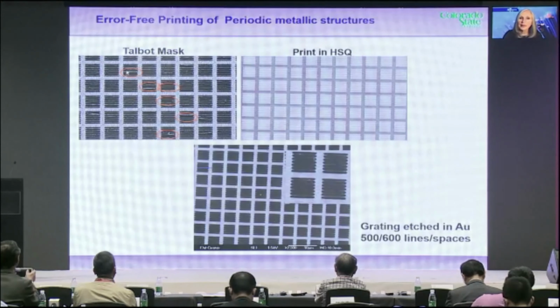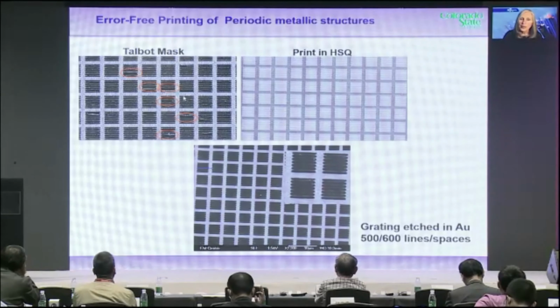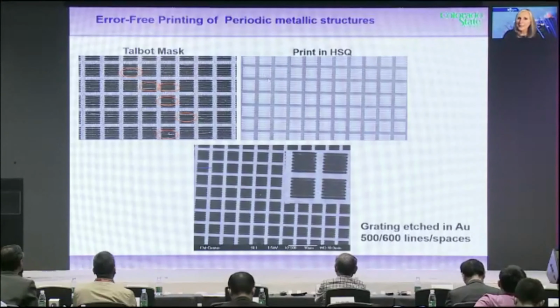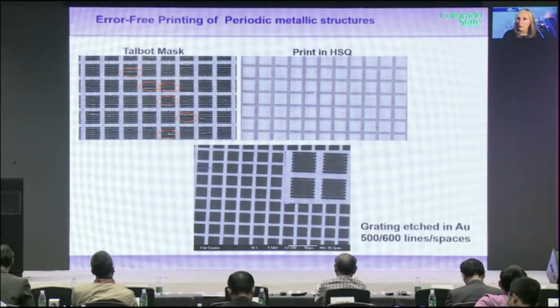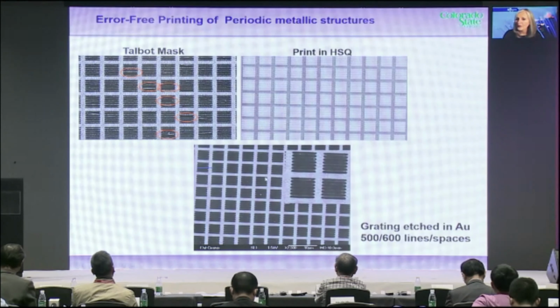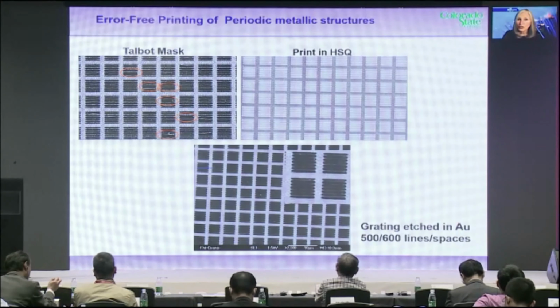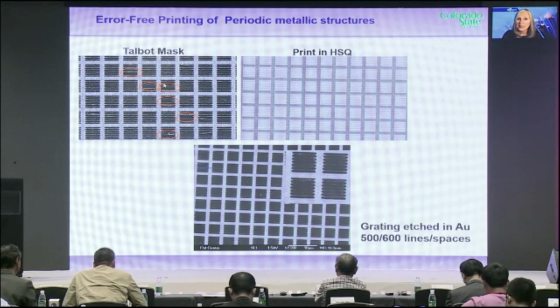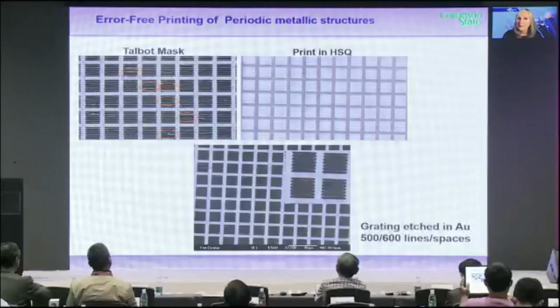The defect-free capabilities of these coherent printing technologies are shown here. What you see here is the Talbot mask that we use that has defects. We use this mask to print the pattern on resist, and what you can see is that these defects do not appear in the print, neither when we transfer the print to gold. The reason is that each of these cells is printed, due to the diffraction effect, by the superposition of the diffracted beams from each of these cells within the mask. In other words, the defects are smeared out.